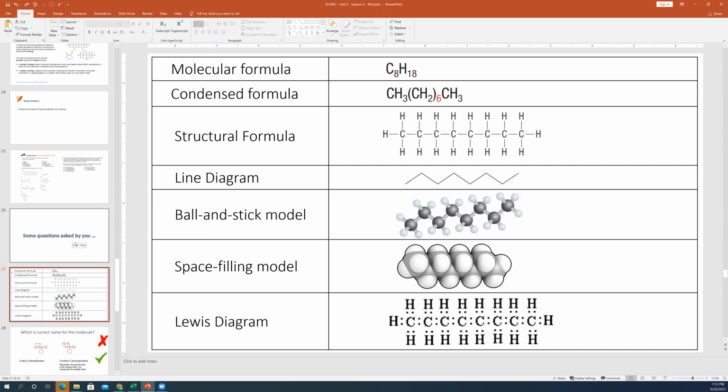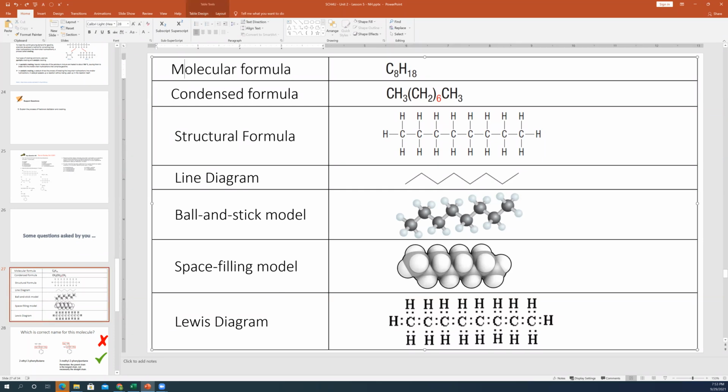So I can maybe talk to you about some of the questions students from previous years have had that may come up for you too. I just want to show you this table that indicates what we mean when we talk about the different formulas and the different ways of representing these types of molecules. You could have the molecular formula, which just indicates how many carbons and how many hydrogens, okay? Or you could have the structural formula, like this one, that shows every single bond of hydrogen and carbon very clearly.